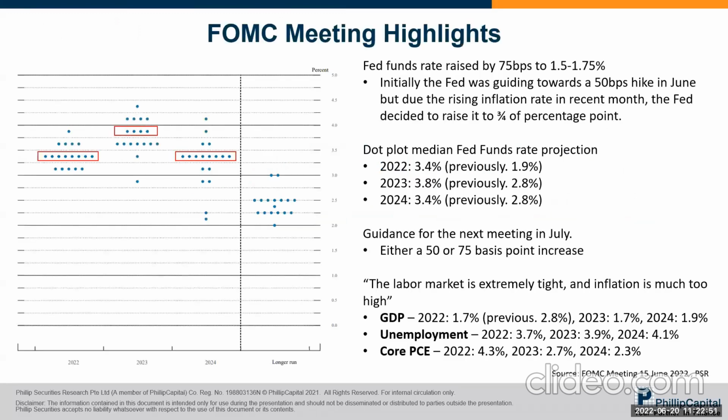So last Wednesday, the Federal Reserve has raised the federal fund rate by 75 basis points to 1.5% to 1.75%. This is 25 basis points higher than the guidance given in the previous meeting of a 50 basis point, as the consumer price index inflation accelerated to a 40-year high of 8.6% in May, surpassing the previous high of 8.5% set in March. The Federal Reserve has decisively pivoted its policy stance to a more aggressive approach to address the rising inflation.